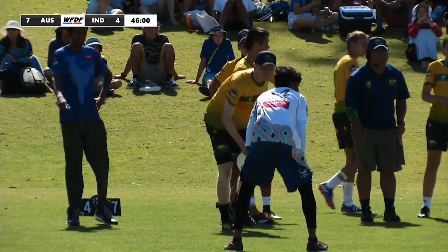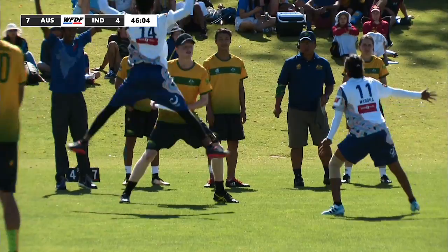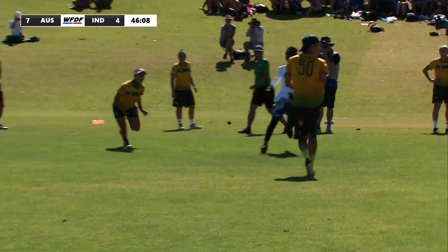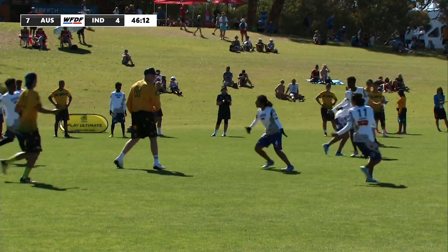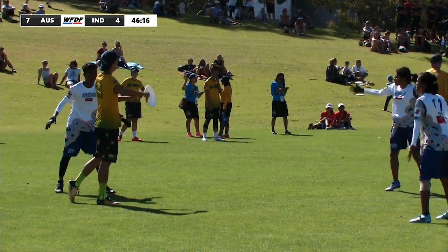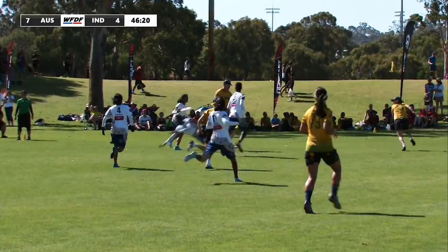Australia spreading the field here. McDonald picking up on the sideline. He's got cutters free, but there's tight, big mark coming here. Finds Robertson around, goes back to Wee. Finds De Hollander on the inside. McDonald signaling for the disc. Finds Wee. Captain here bringing the patience and control. Oh, slots it through to Vinod.